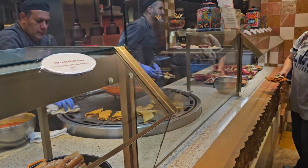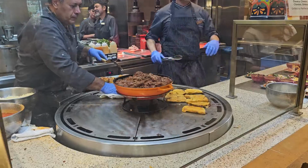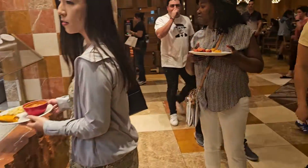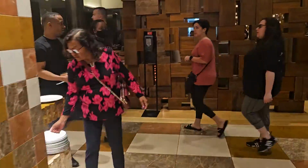And the Mexican station is surprisingly good. I'm picky about my Mexican food because I'm from Texas. I lived in Mexico City for a couple of years. But what they do here is actually great. And those birria tacos were very good. There were 3 of us in our party, so we tried most of the things at one point or another.